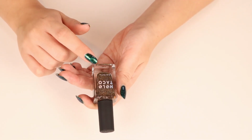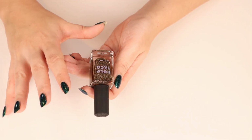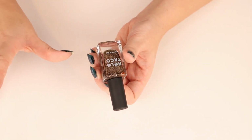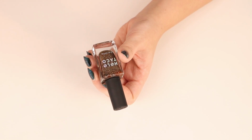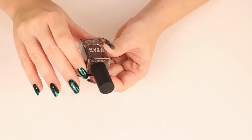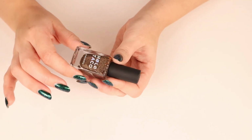This is Holo Taco Need I Say Mocha. This is the deepest shade I got from the Barista collection, and this one is the most contrasty from what I got, but there is another shade as well, which is something espresso. That one is almost black if you want something really deep, but I usually don't wear such deep nail polishes, so I went for mocha.